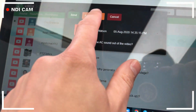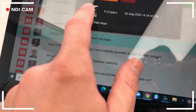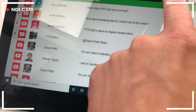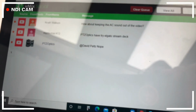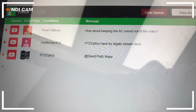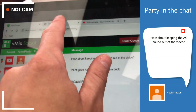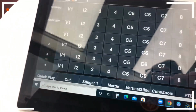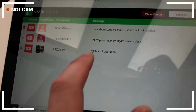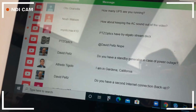If we do the queue, which I don't usually use very often, if I add these to the queue here, I can view the queue, and that's a nice way to just see the queued comments. But we don't have it set up to send the queued ones automatically. It just sends when I hit the send button. But you can have it set up so it automatically sends everything. It's totally up to you what you want to do. I'm going to hit view all.